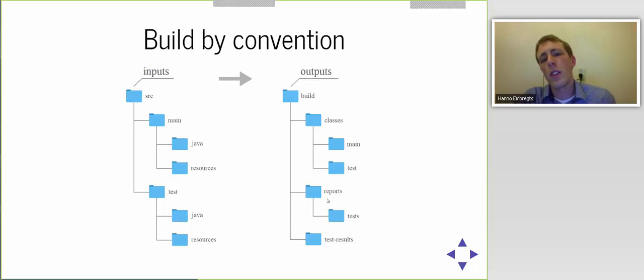This is an illustration of build by convention. You can see that if you adhere to the structure that Maven has become known for, with a source folder and a main folder and a test folder for all your test classes and resources, it will automatically build this and put all the build artifacts in the build directory with the class files and some reports about the tests, in this default structure. So this is standard behavior of Gradle. Of course you can change these locations if you want to, but it's not really necessary.